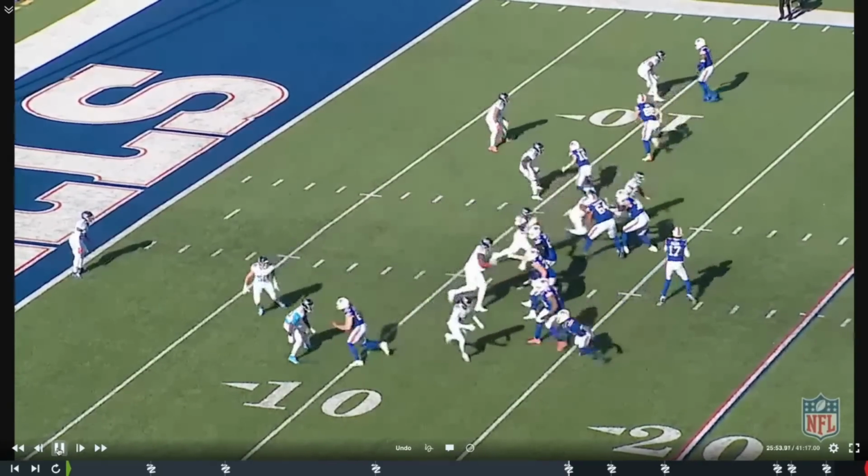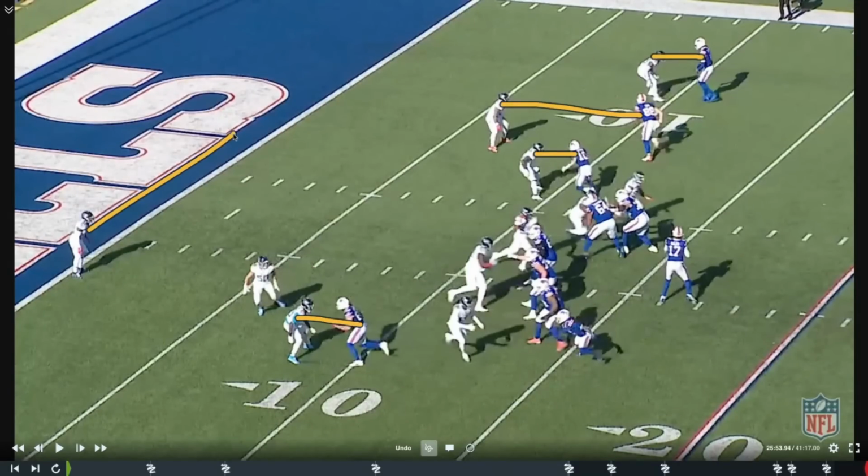I'll stop it on the snap here. So you see the blitz coming here, and you can see man coverage, linebacker here on Cook, McCreary on Shakir, man coverage, and here's your safety in the back here. So a little cover 1 blitz from the Titans.